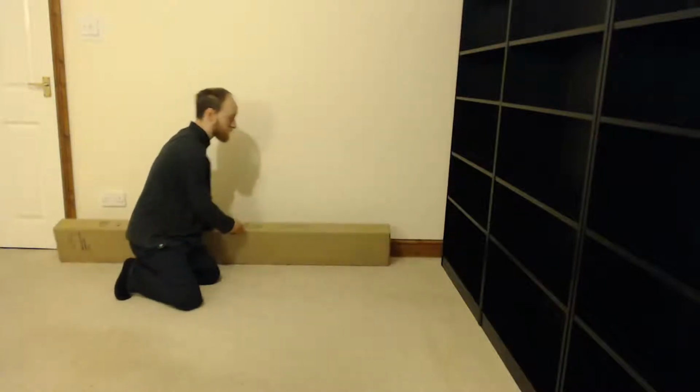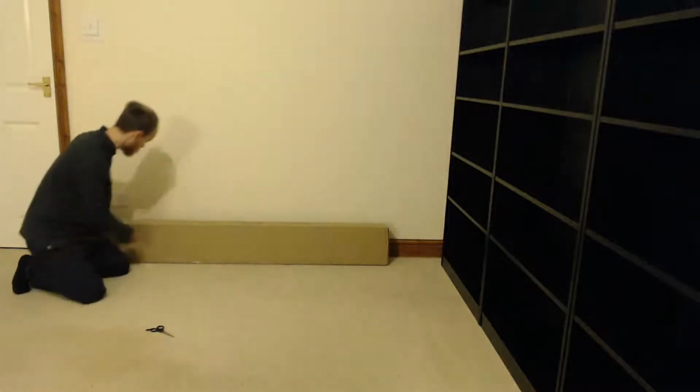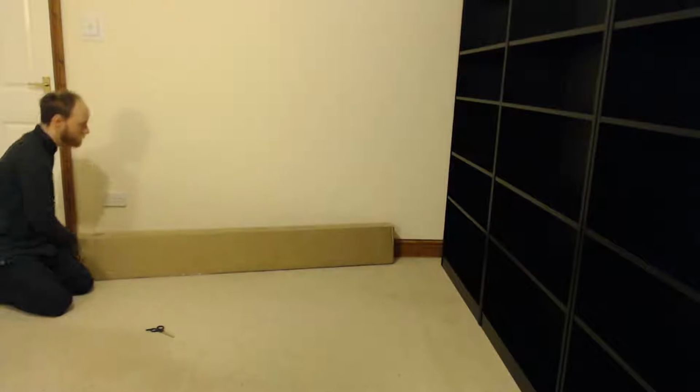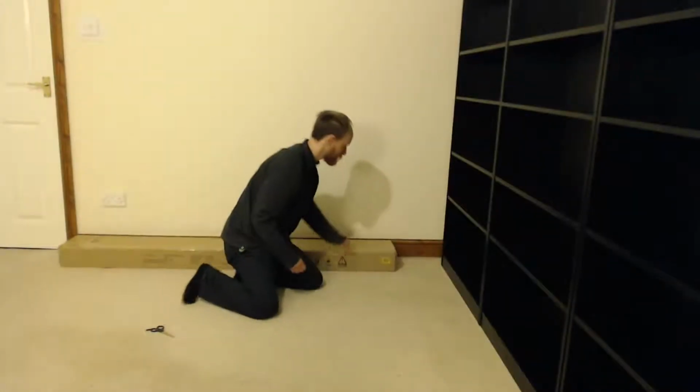Yes, let's open this up. I actually think I have it upside down to begin with, so I can turn it around so that I can open it. So there's that. Alright, what a thud. What a thud.